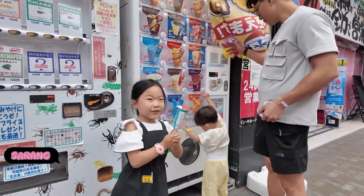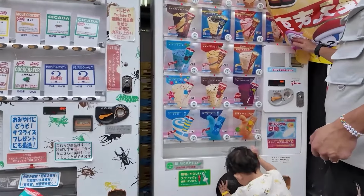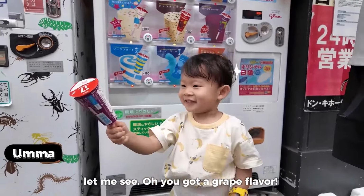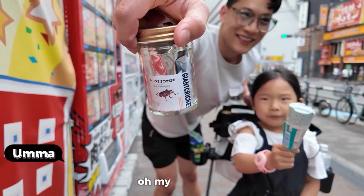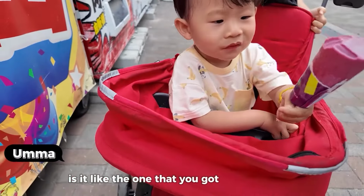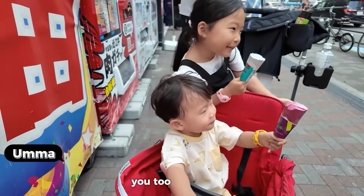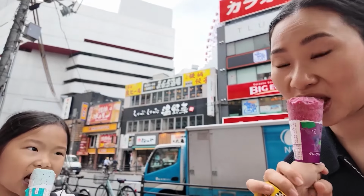What'd you get? Chocolate. Woohoo! Mommy, what did you get? Let me see. Oh, you got a grape flavor! Look what up. Wow. Look what up, Papa. Giant cricket. Oh my goodness. Oh. Chocolate cricket. Should I dip it in your ice cream to eat? No. Mommy, show me your ice cream. Is it like the one that you got with Harmony last time? Is that why you wanted it? Me too. You too? I'm a Texan. In Okinawa? It's good.